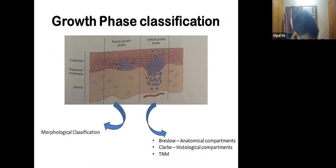Now, coming to the spread of these melanomas, if you see in this picture, you will find this is a layer of the skin where there is an epidermis, a basement membrane, and a dermis. Initially, as I said in the previous slide, there are somatic mutations. All the persons who have these somatic mutations in the epidermis are prone to develop melanomas, and persons who have a second hit in the form of ultraviolet radiation, either natural or artificial, as found in Western countries, then these cells turn into malignancy.